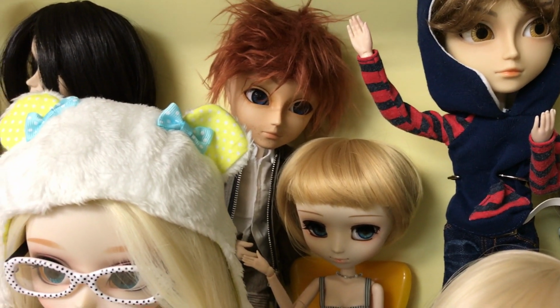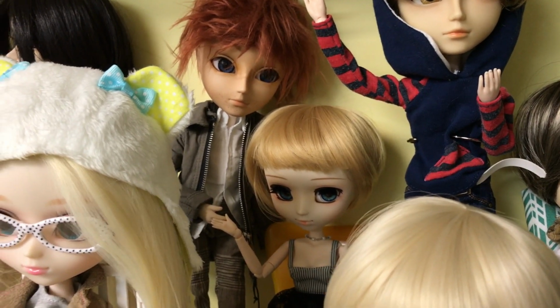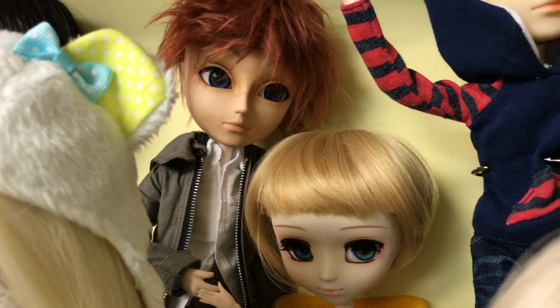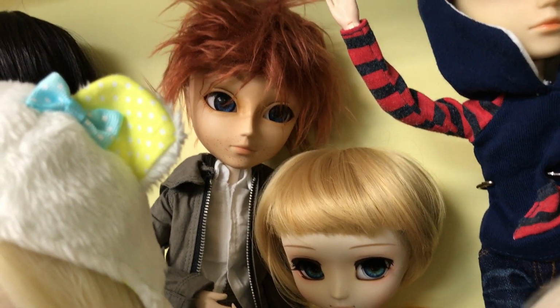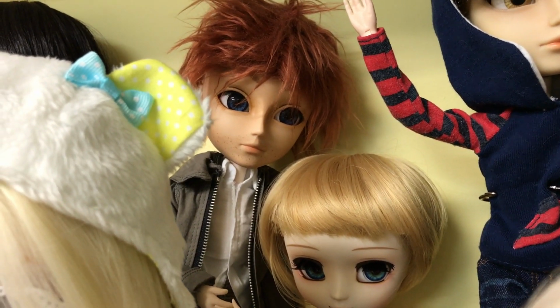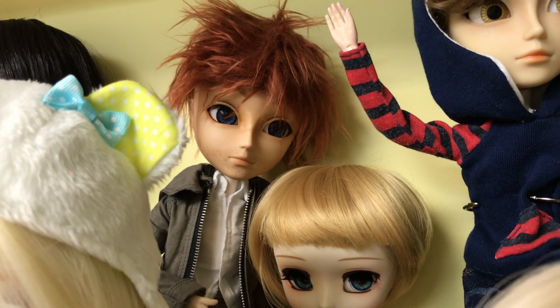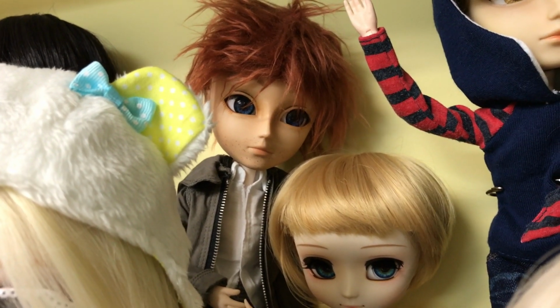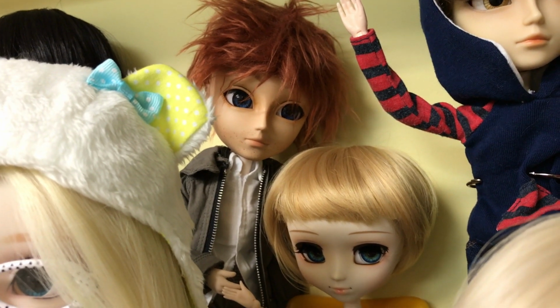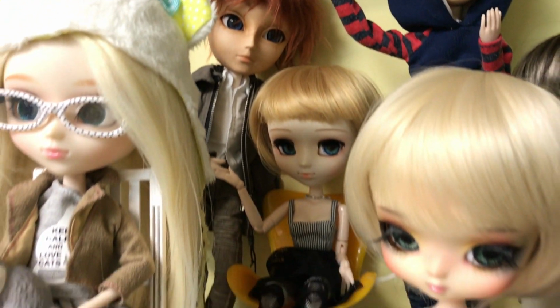Cedar is my make-it-own Taiyang. He's wearing Ethan's stock outfit, so he has a bit of a weathered look. He has shading around his eyes and he has stubble and a beautiful red wig. I love him. I wasn't too pleased with the way his eyebrows came out. I did do him myself, but his wig covers his eyebrows enough that it doesn't really matter. I'm not going to bother redoing his eyebrows at this point.